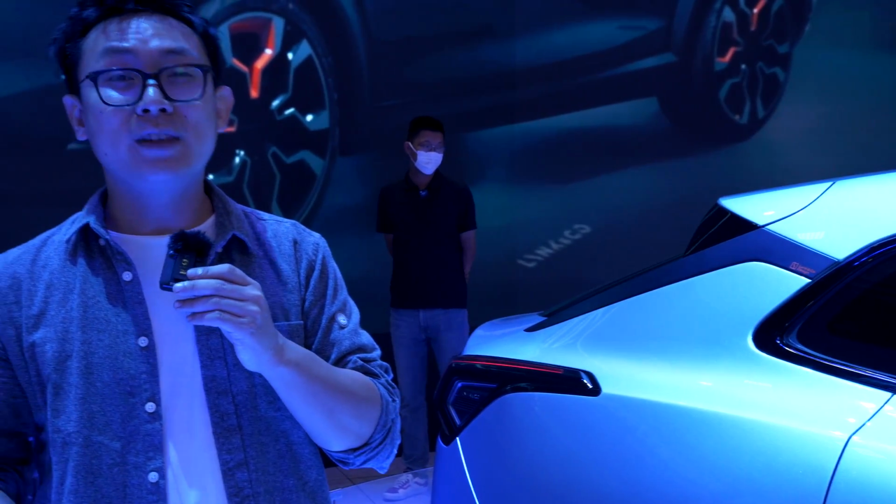So by the end of next year, when this car is on sale for a proper price, I believe this car, Lynk&Co Xeo concept, or Xeo, or another name, will be a hit.